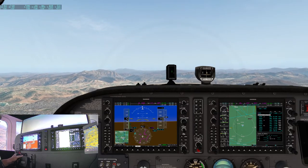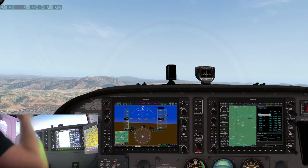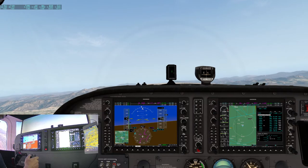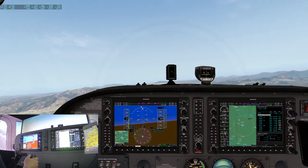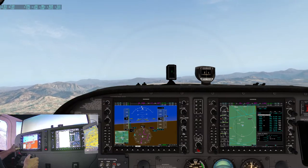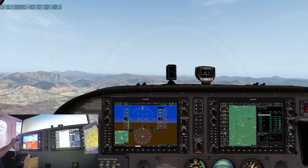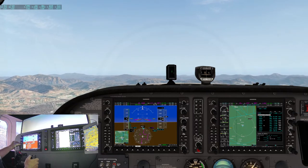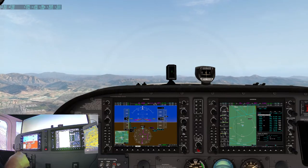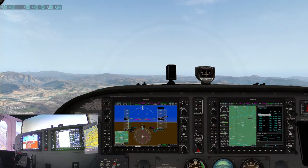Go 3146, contact departure. Square up our pattern a little bit. And head us directly east until we pass Lake Jennings. Climbing nicely at about 84, 85 knots. Get up to about 3,500 and hang a left towards Ramona.